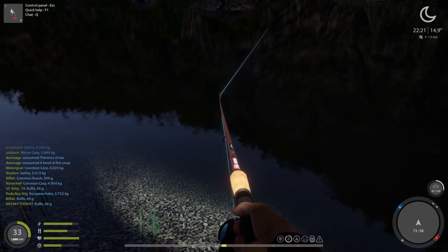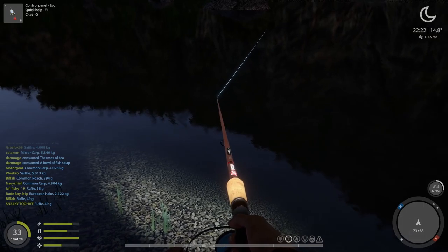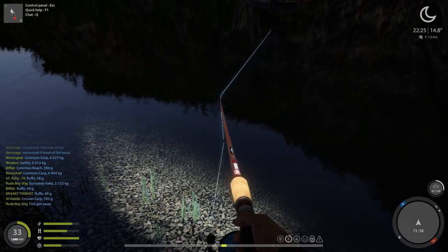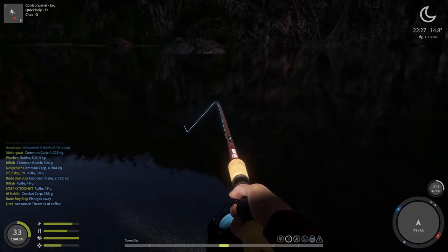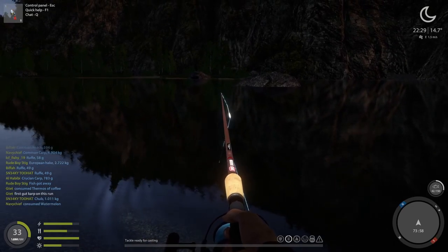Anyone else want a bedtime snack? Mmm, yummy, come on. No bedtime snack for anyone? No? All right, guys. We are going to feed, and I'll be back if we catch anything during the night feeding.